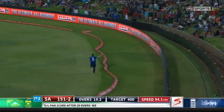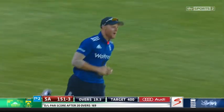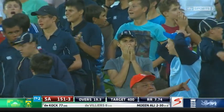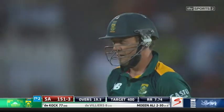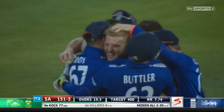Down the deck, over the top. Goodness gracious me. I cannot believe that. Guess who it is? It's Ben Stokes. That is absolutely sensational. And he's got the superstar out. What a magnificent catch that is.